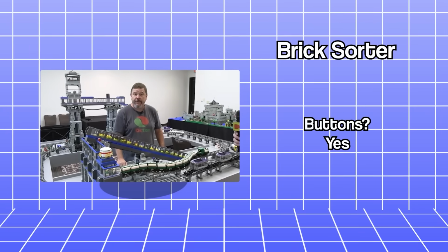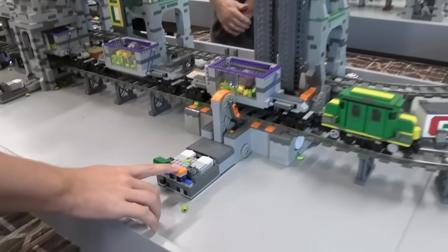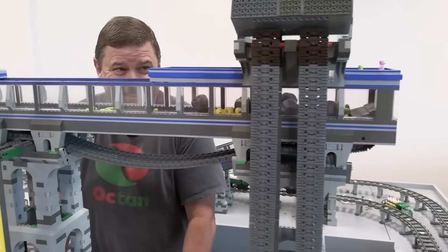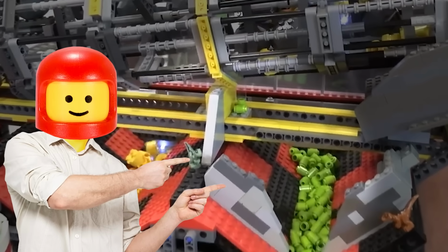Speaking of magic buttons, this insane brick sorter is packed full of them, and it all starts with this train. All you have to do is hit a few buttons to load the train up with bricks, then send it off to the next station. After that, you hit a few more buttons, and this is where the sorting begins. All of the bricks get carried up by this elevator. Then they get thrown into the sorter, which sorts every piece by size. This is definitely one of the best ways to sort LEGO pieces, because as you can see, everything is grouped really well.